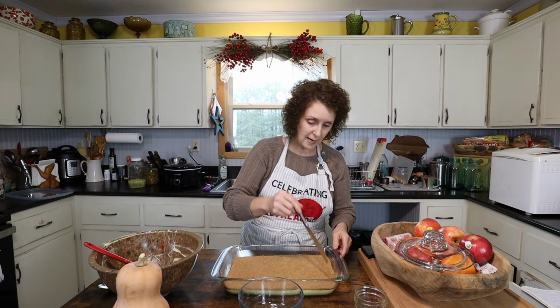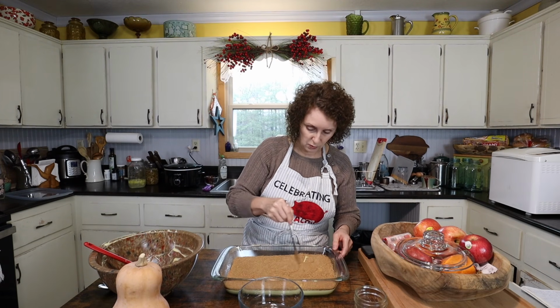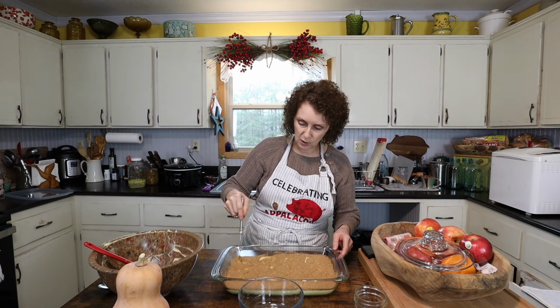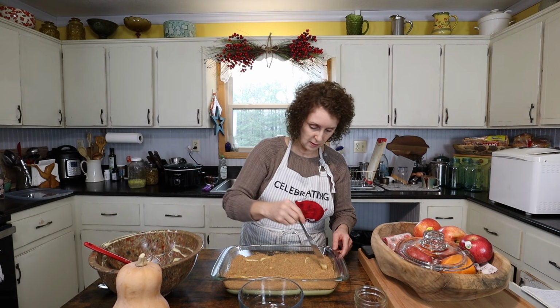I'm going to take a case knife and just swirl it a little bit. Usually go one way and then the other or something like that. It really doesn't matter. Just let some of that topping get down inside the actual cake.